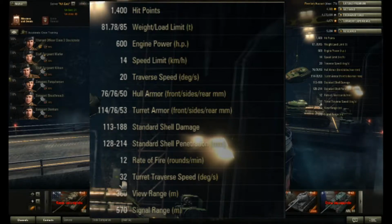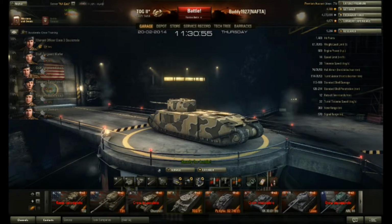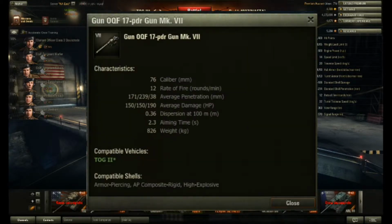The turret speed is 32 degrees per second. Turn this a little bit more. View range on this is 360 meters, and the signal range is 570 meters. That's not bad at all. Okay. Next we're going to be talking about the gun on this tank. Okay, and what I'm going to do is I'm actually going to blow this up for you.